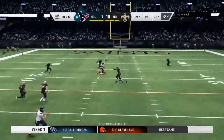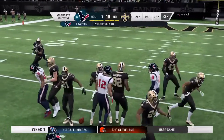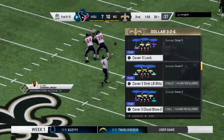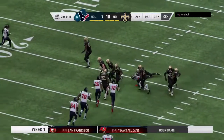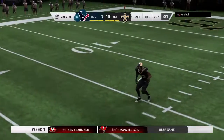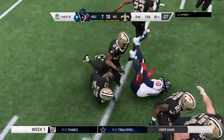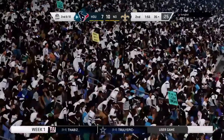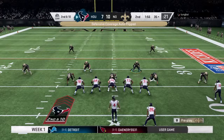A shotgun snap for Watson. And that is incomplete. He couldn't hold on through the contact. Brings up 2nd down. The beauty of being able to play a zone defense, when you can sit back and see the ball coming out of the quarterback's hands, guess what? Creates a lot of confusion, kind of a muddle in the middle of the field where you can go make a play on the football. So after the incompletion on first, now 2nd and 10.